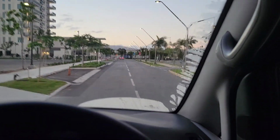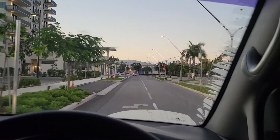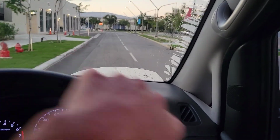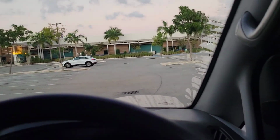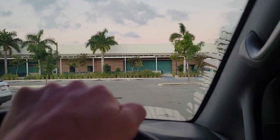I keep hitting the windshield wipers. It's terrible. Over here, this is the turn signal. But yeah, here's Foster's. Super cool, kind of like a luxury grocery store. So I just wanted to show you that real quick. I think it's a really valuable thing to have.